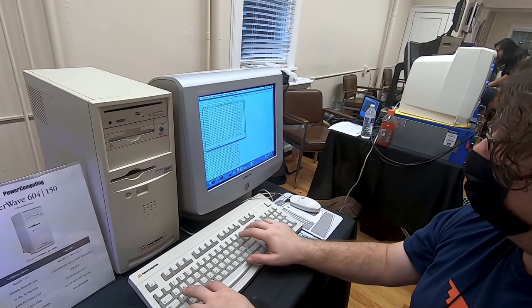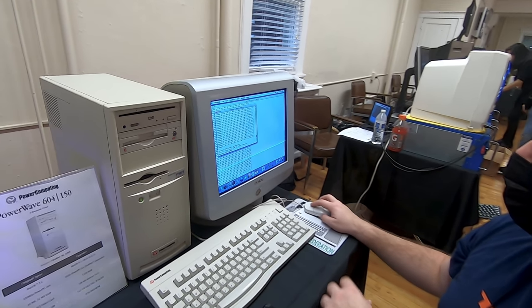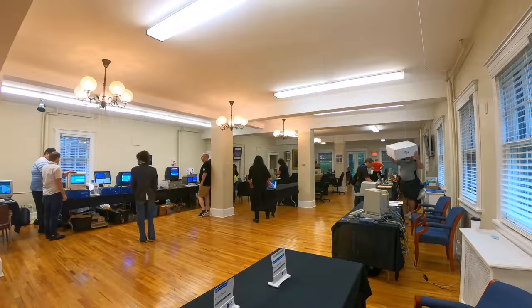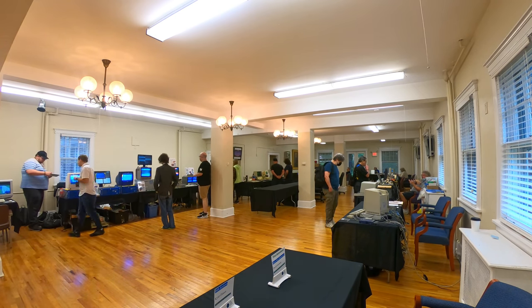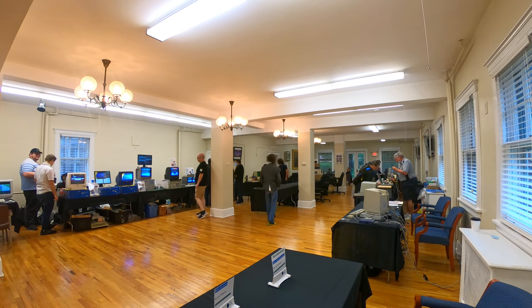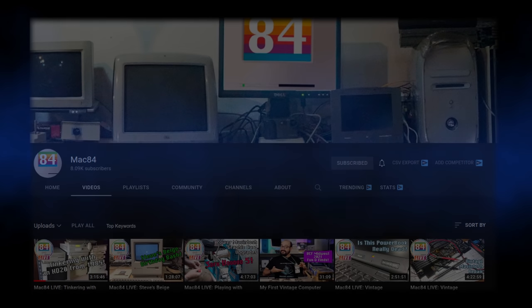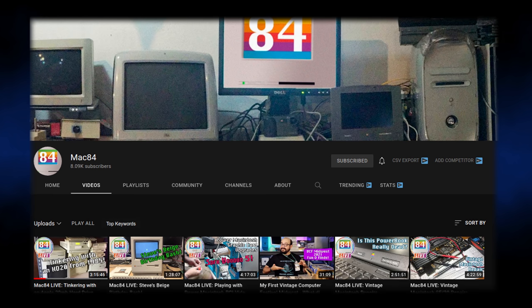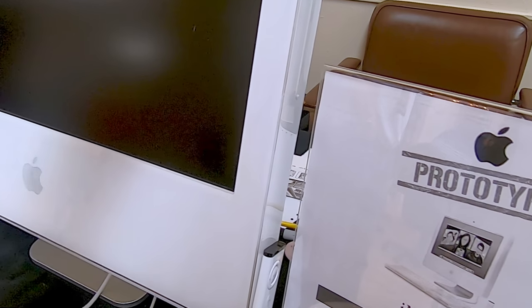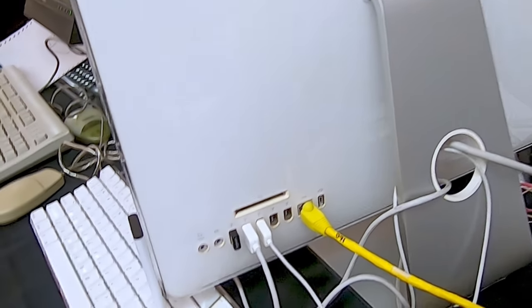All of his machines were attached to a MUD running A/UX, and it was basically a love letter to all things Apple. We had talked for a while, and then I had wandered off, not realizing that I had missed something important. As it turns out, Action Retro was sharing a table with two other YouTubers, the first being Mac84, who unfortunately I didn't get to talk to for very long. The second though was Mike's Mac Shack, who had a rather unique prototype iMac G5.